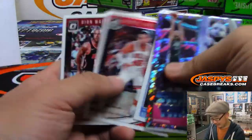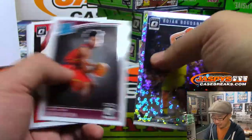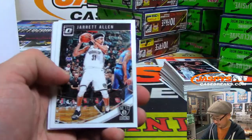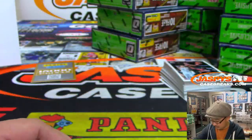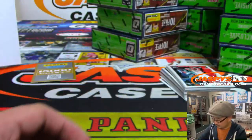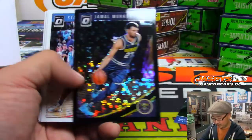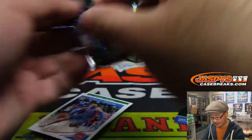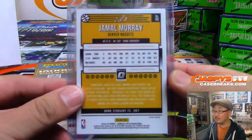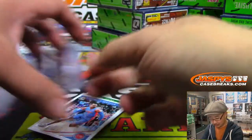A lot of points. Winner take all on the points. I think that's the most points I've ever seen come out of a box. There's SGA. Luka Doncic, Jamal Murray, one of one Jamal Murray. Look at that. Who's got the Denver Nuggets? Drew Kerr with the Denver Nuggets. One of one Jamal Murray, not too shabby. All aboard the Big Hit Express. Whoop whoop.